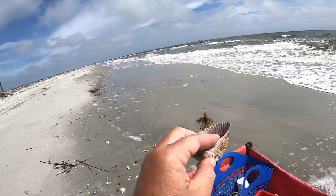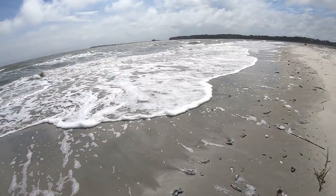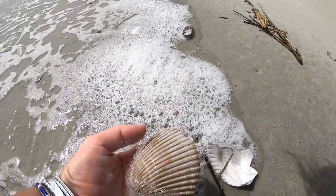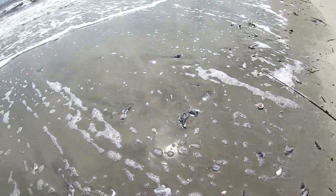Pretty cockle. It's just a very characteristic cockle. Looks just like they're supposed to. This one's a little beat up on the edges, but you see how it's got some discoloration, some dark colors.